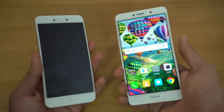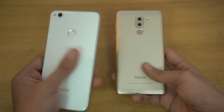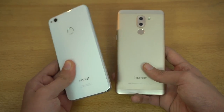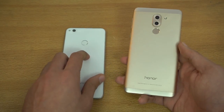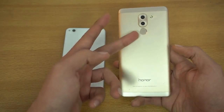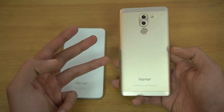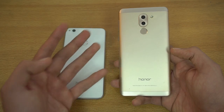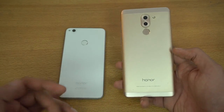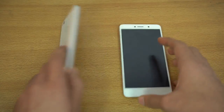So in a nutshell, in conclusion, if you want more of a handy phone and a slightly sexy phone, in my opinion, then go for the Honor 8 Lite 2017. But if you want a bigger battery, which means more battery life, if you want an extra camera sensor for great shots with blur in the background, and you want a bigger display, then go with the Honor 6X. And of course, the most important, which is the internal memory, which is 32 gigs here as default. So go for the Honor 6X if you want all that stuff.